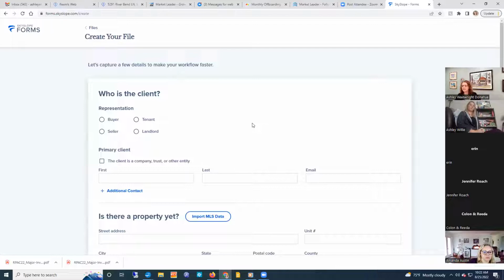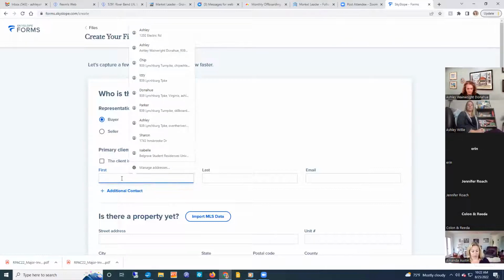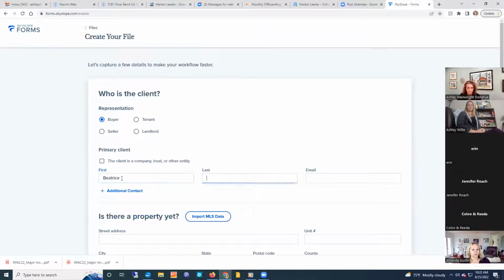And the reason I find this platform so user-friendly is it asks me questions. It walks me through the process. So who is the client? My client is the buyer. And I'm going to put in my buyer's name, Beatrice Buyer. Okay. And I'm going to put in her email address. Now, by doing this now, when I go to the DigiSign part of this transaction, it's going to automatically know where I'm trying to send the package for Beatrice to sign it.